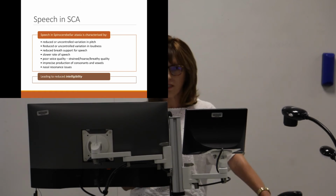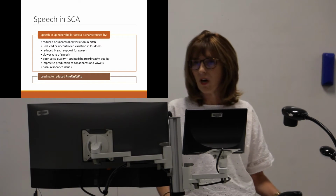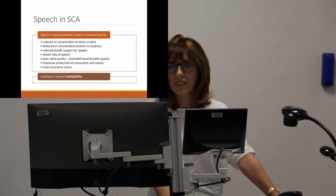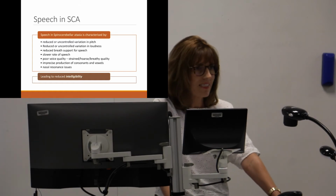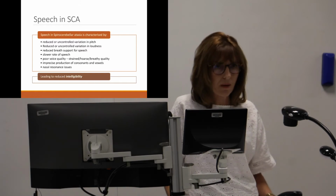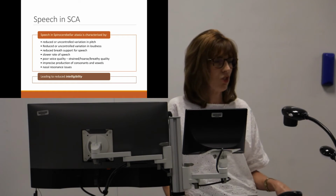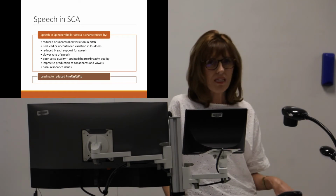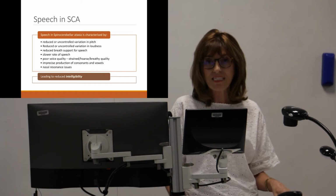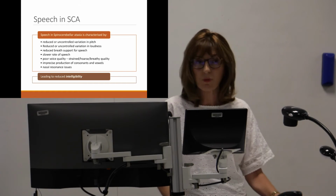Even the quality of the voice can change. So the way that your voice sounds may not sound like the voice that you used to have. You might feel that your voice is a little bit hoarse, or a bit breathy, or a bit strained even. And even problems with speaking sounds can become difficult. Some people say they feel like they're stammering a bit, or they feel like their speech is coming out a little bit mumbled. So these are all quite important issues, and all of these issues will lead to reduced intelligibility. And what I mean by this word intelligibility is how clear your speech is, or more importantly, how easy it is for other people to understand you, for you to be able to get your message across. And that's what we mean by intelligibility.